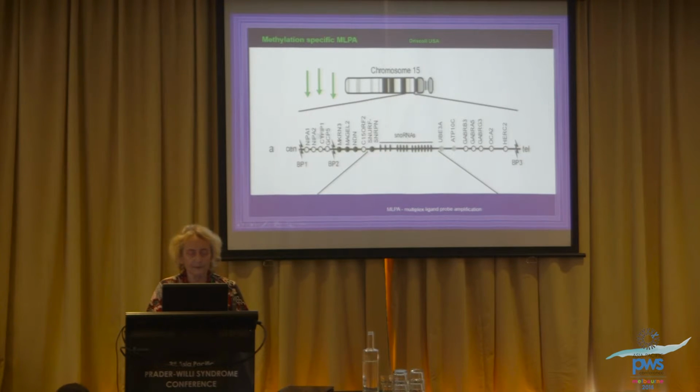And you can pick a deletion. You can also pick the size. You can pick further probes here as well as the ones in this region. But you can also do methylation. So with the one test, you've got a methylation and you know whether it's deleted and you know the size of the deletion. So some labs are doing this.